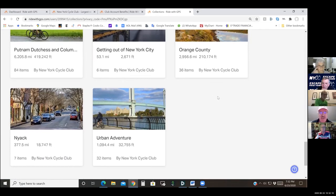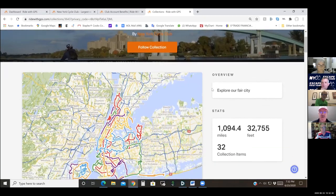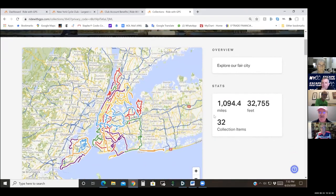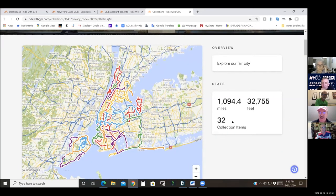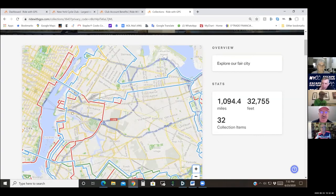For purposes of the demonstration, let's say we're interested in an urban adventure. So let's click on the urban adventure category and notice that we have over here 32 collection items, or 32 routes loaded into this collection, and all of the routes are color coded by lines here. So you can get a macro view of where the routes are by color, and you can zoom in and take a closer look. Oh, this looks cool.